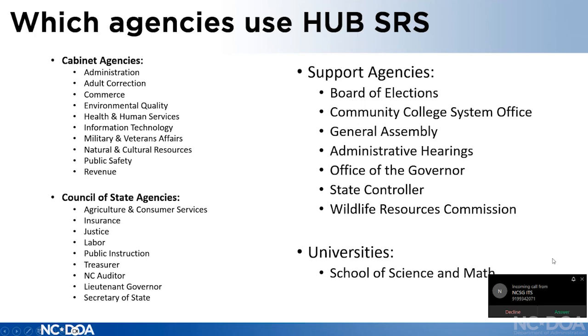The support agencies include Board of Elections, Community College System Office, the General Assembly, Administrative Hearings, the Office of the Governor, State Controller, Wildlife Resources Commission, and the university that uses it is the School of Science and Math.